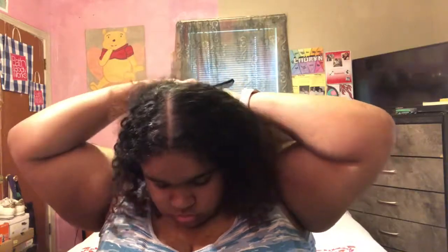To get started, I just spritzed my hair down the middle where I'm going to be parting, and then took my wide tooth comb and started to part my hair. After I got done parting my hair, this is what the part looks like. As you can see, it's not perfect at all, but you generally just want to get a straight part. And then I just continue to twist one side of my hair up and get it out of the way.